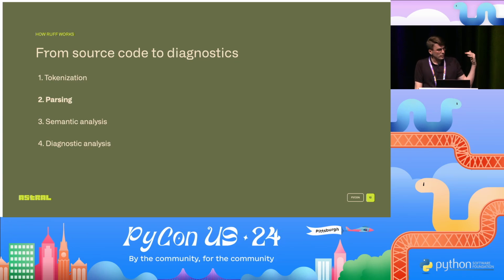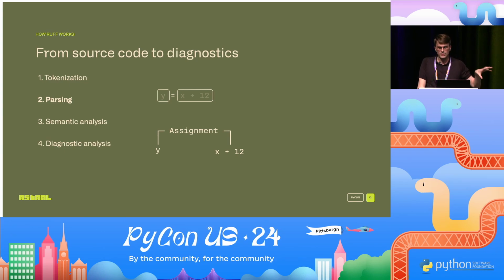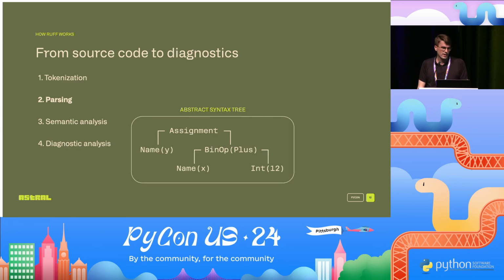Once we have the token stream, we move on to parsing. And parsing is doing a lot of what we would do naturally as programmers to try and better represent the actual structure of the program and what it's doing. So here, we as programmers might look at this and say, okay, we have an assignment operator. On the left there's a y, and on the right there's this x plus 12. So parsing takes that token stream and breaks it down into this representation of the program. And we can take that one step further and say, on the right we have this x plus 12. Okay, that's actually a binary operator with an x on the left and a 12 on the right. We fill in the leaf nodes, and this gives us an abstract syntax tree.